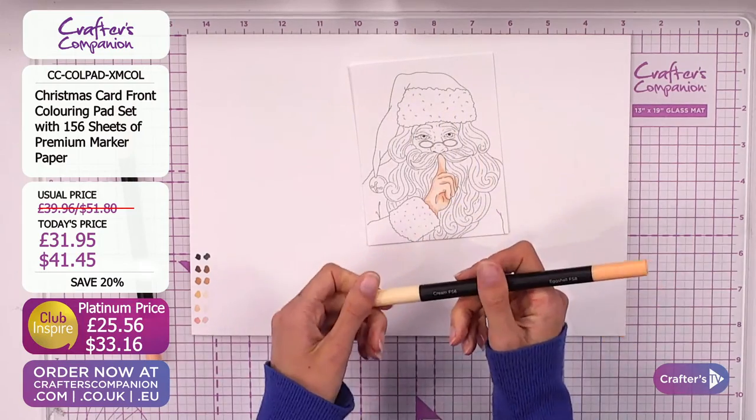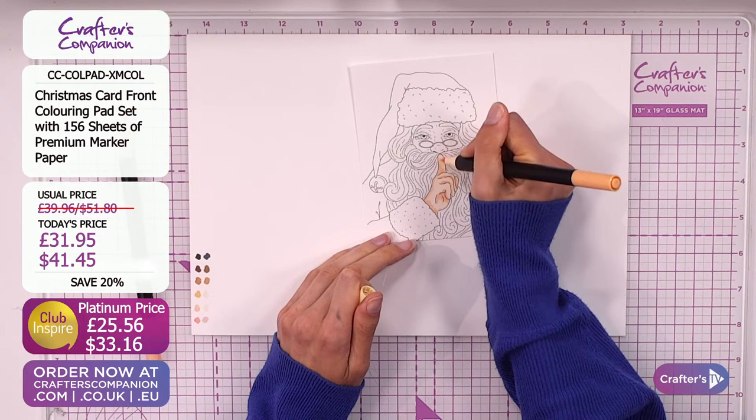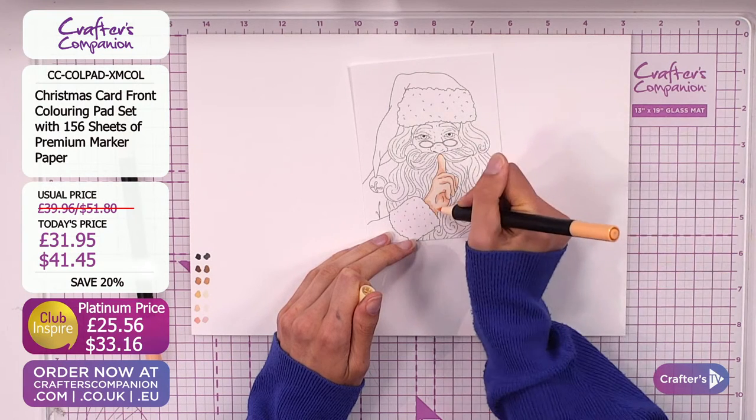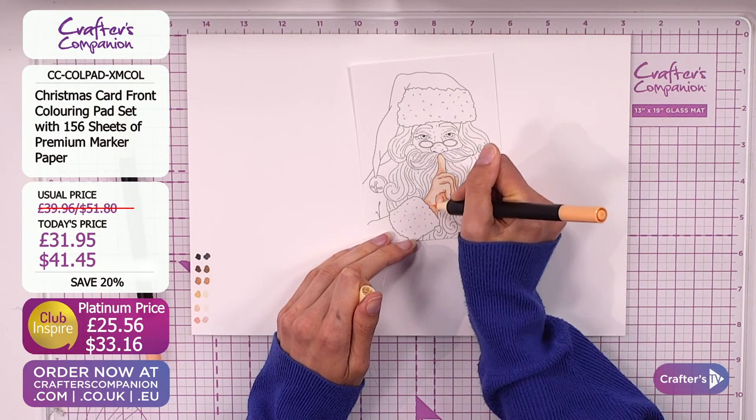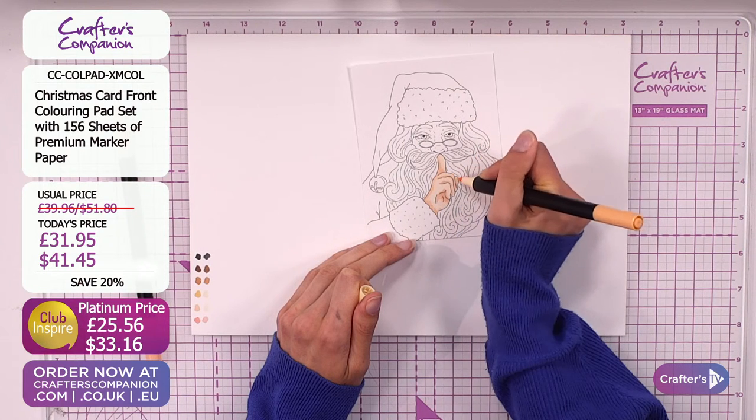So then we're going to go back to our FS6, and all we're going to do is blend out that darker tone just to get a slightly smoother blend on there. So just working round and pulling out that colour. We're going to blend it through a little bit more.